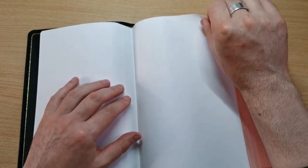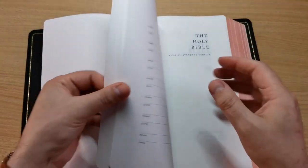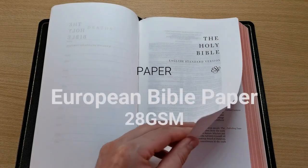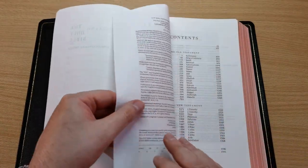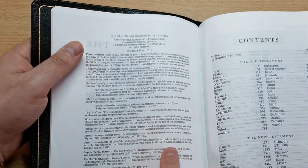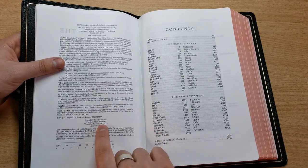It comes with a couple of cardstock pages on the front: presentation page, marriages, births and adoptions, deaths, and here we have the Holy Bible, English Standard Version. Now this paper feels to me about 28 GSM, which is very opaque, but thin enough to make this Bible very lightweight. This is the ESV 2016 text edition, in case you wondered, and indeed printed in the Netherlands, published by Crossway.